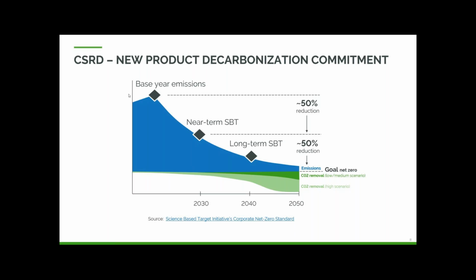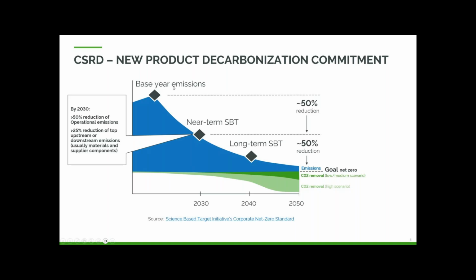Corporations first need to take a baseline of greenhouse gas accounting. How many metric tons of CO2 do they emit per year?